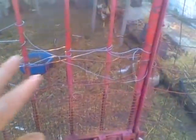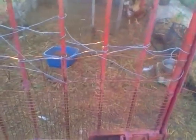So small coop, small chickens, and then also with 2 roosters. Normally they say you only need 1 rooster, and these 2 roosters are getting along with each other. They're not fighting or anything like that, because there's not a lot of hens to fight over. There's only 3 hens, and all I get is between 1 and 3 eggs. If I'm lucky, I get 3 eggs.